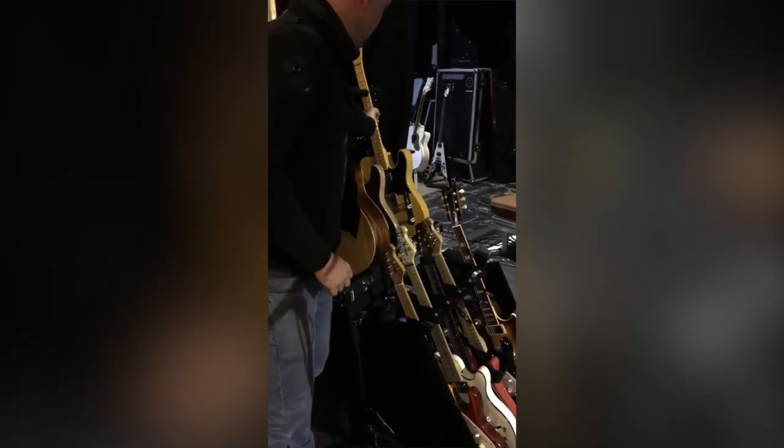That's a shame. There you go. Keep people guessing. Was it cheaper without the headstock deco? No. You pay more. Oh, okay.